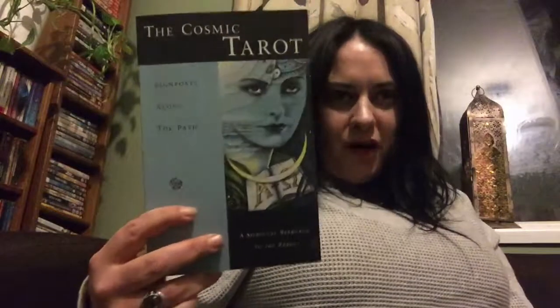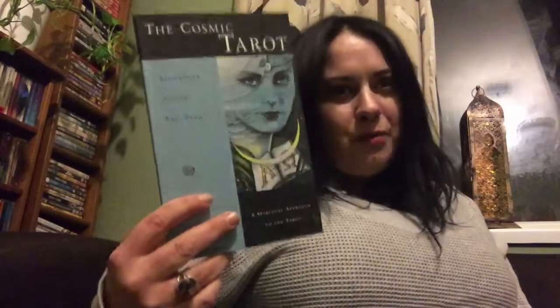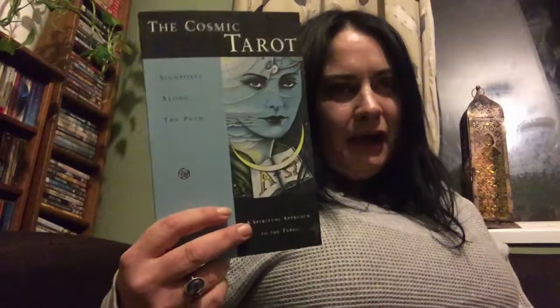Hi everyone, I thought I'd take a look at the Cosmic Tarot with you today. Another recent addition to my collection. Now, this is the guidebook that I bought to go alongside it. This was a separate purchase, bought from Amazon, and I'll take a quick flick through the book with you towards the end of the video. So without further ado, let's have a quick look at these gorgeous cards.